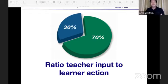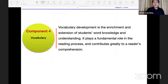And then the rest of the work would be for the students. Yan yung ibig sabihin ng active engagement. 70, more of the works of the students to be done. Next, the fourth component is what we call vocabulary.